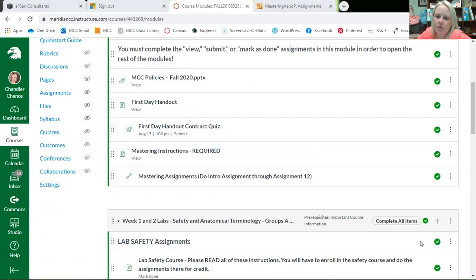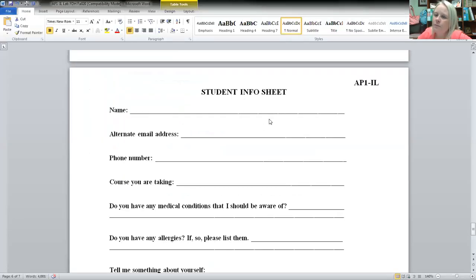So let me go back to here. And it looks like this is the student info sheet. You will actually take a picture of it, or you can also use an app called CamScanner. It takes really good scans of especially documents with writing on them. It makes it very clear for us to read. You can use CamScanner and save that and then upload it to your question number 2. And then the rest of the questions are just true, false, or something like that. But that will serve as part of your attendance for this week, doing that contract, and then doing your lab safety, and also your anatomical terms, okay?